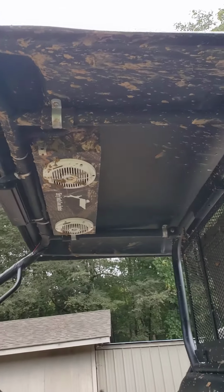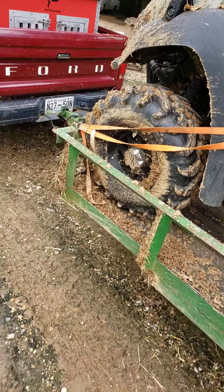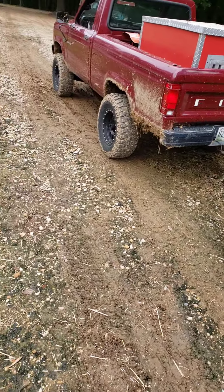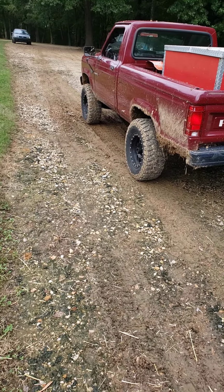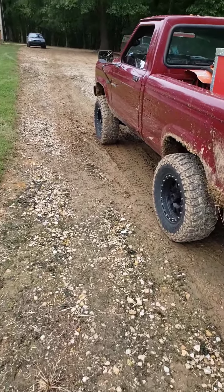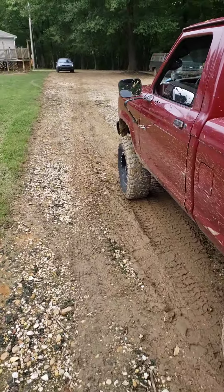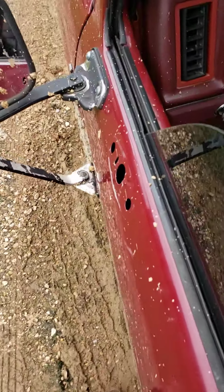So I'm finna unload this dude and see if I can get her cleaned up a little bit. I may look at the front end, I may not. That may give me the push to go ahead and straight axle this thing and actually get some proper gears and a front axle under it. Did get a little mud in the truck, but it ain't too bad. It's just some little splatters.